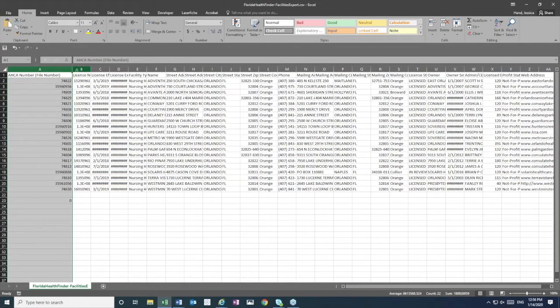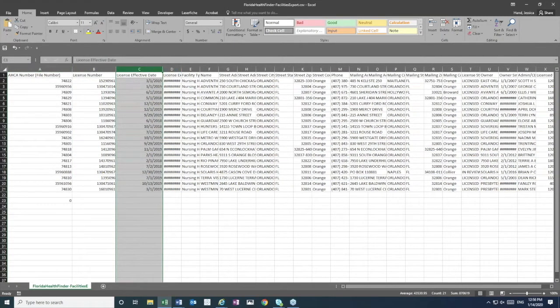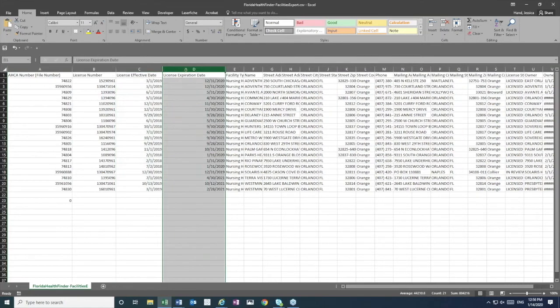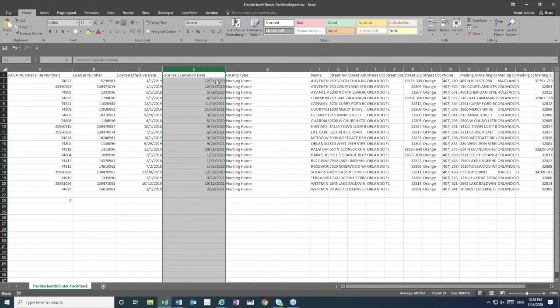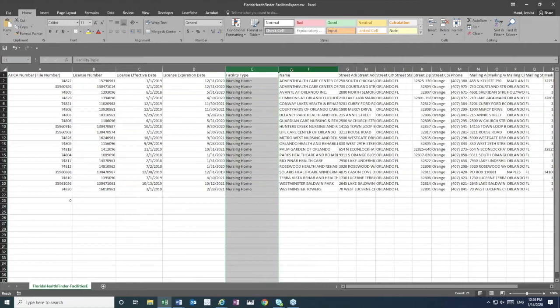We can see answers to many of the filters on the first screen, such as the ACHA number, ACHA license number, the ACHA license effective date, and the expiration date. This is a very handy feature if, for example, you are an administrator responsible for maintaining the renewals on multiple licenses. This is a way that you can quickly generate a search of all expiration dates for your facilities and save that. So that's one way that you can use this export to Excel function, which is really cool. And on our other columns.